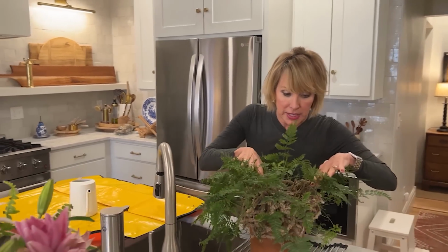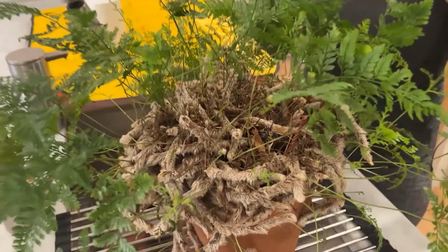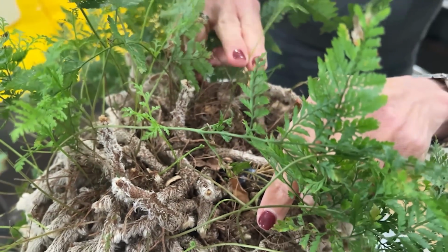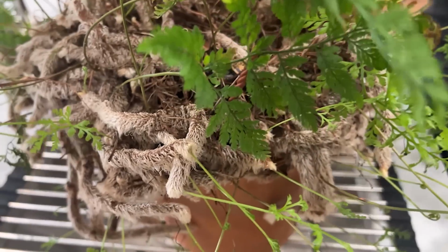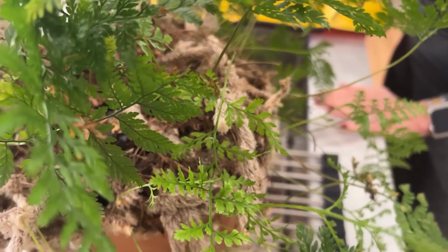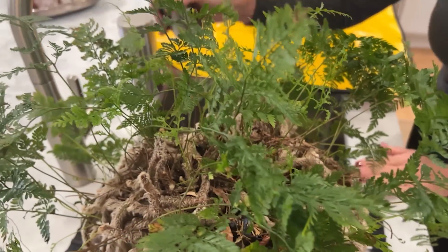Now that I have given it enough light, it is not unhappy anymore. And you can see it's even starting to put out some new fronds. Whereas the other one had a lot of dense foliage, this one is a little thinner, but look, some of these fronds are brand new. And why? It's because I've been giving it a very, very gentle feed about once a month.